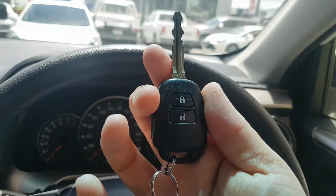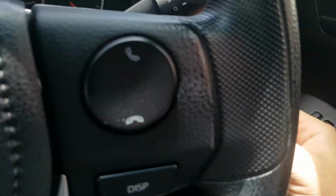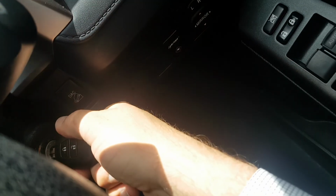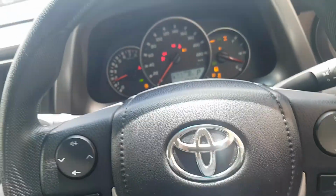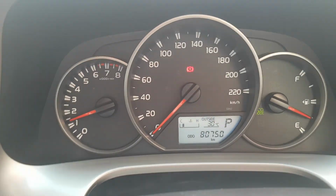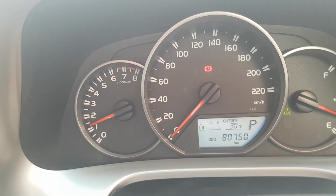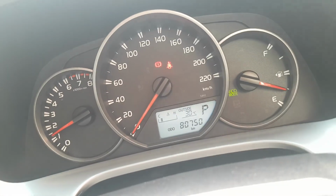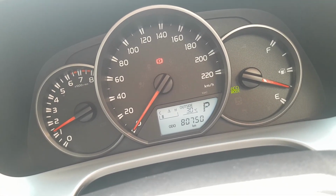It is a remote central lock and key. We'll pop this in, we'll start it up. The aircon instantly hits you, it's fantastic. Now if you have a look at the dash here, the only lights that are on are the handbrake and the fact that I'm not wearing a seatbelt. It is also telling us that we're currently driving in eco mode because we're not moving at this moment in time.